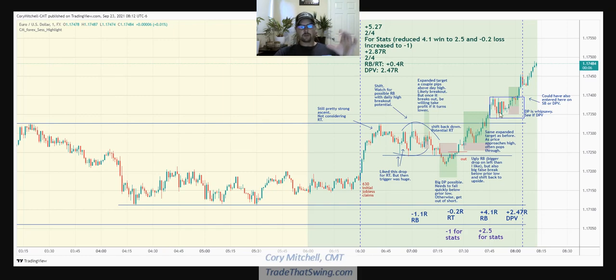So we have a double pump like pattern again. Price moves up, consolidates, breaks out. Here we have the little break. It could have also taken this one here, which was maybe a little more classic as it moves up toward the top of the pattern and then breaks out. Either way, easy 2.5 to 1 there.